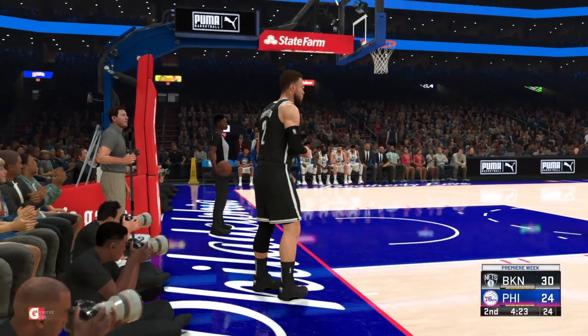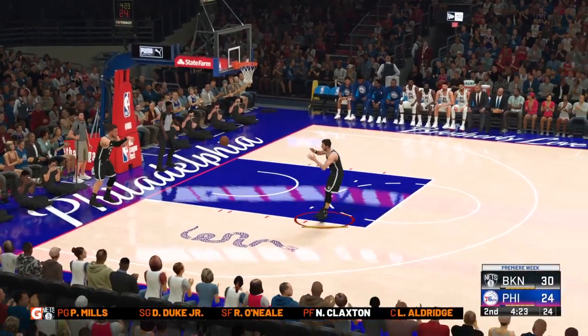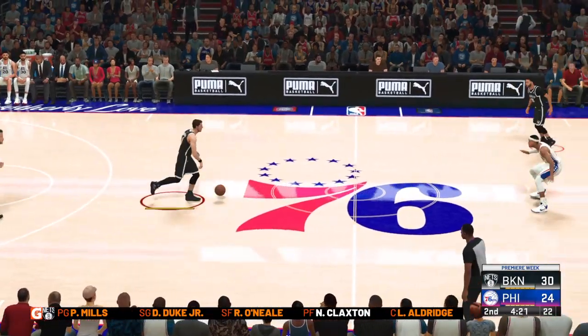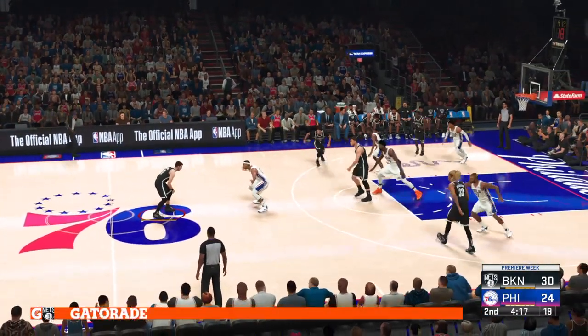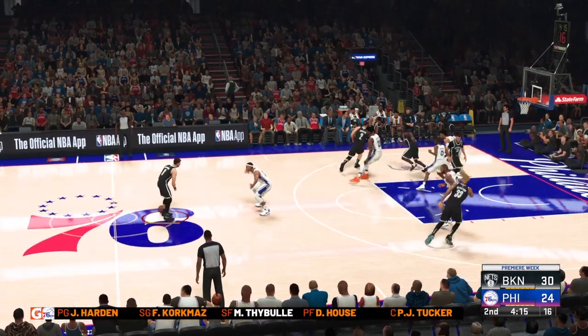And some changes here for the 76ers. Embiid, he's checked in for House. Maxey comes in for Korkmaz. And Harris is subbed in for Harden. Here's Dragic. He has 6.